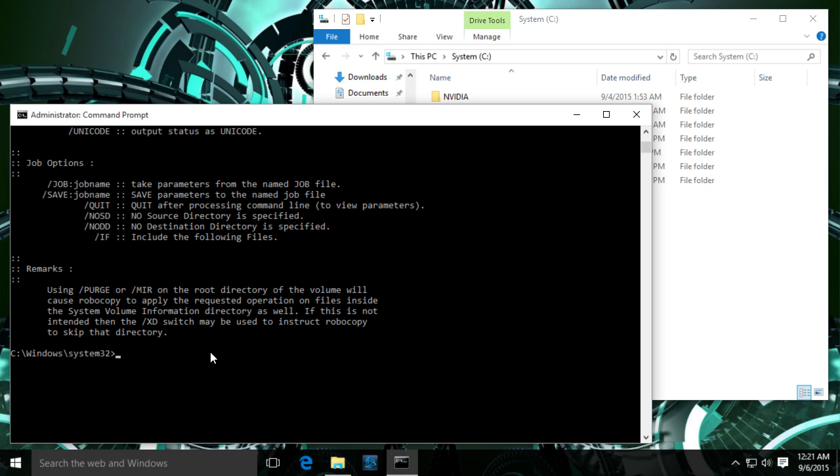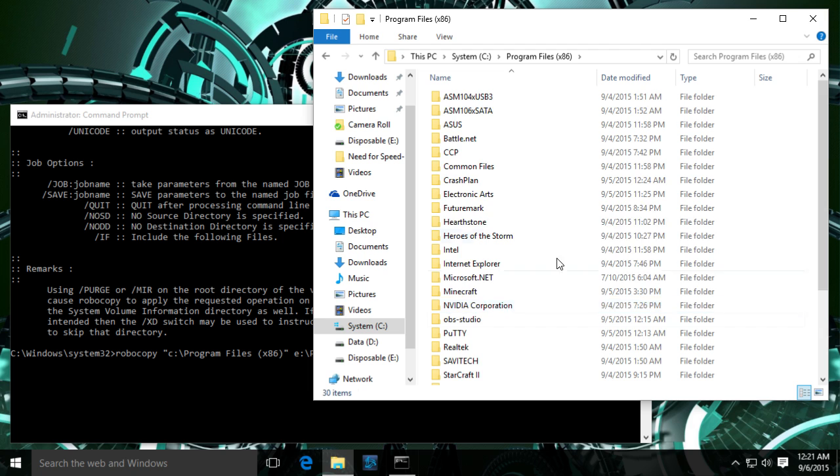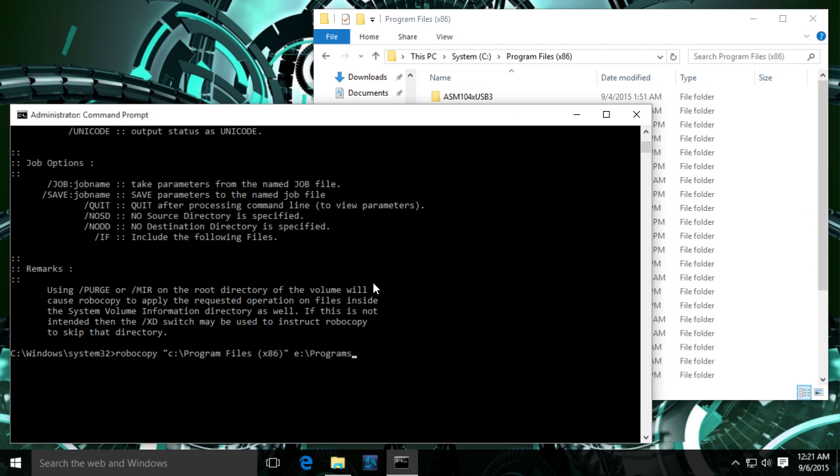But I'm going to type robocopy, and then C drive /program. I'm going to tab over to program x86. Honestly, it doesn't matter which one we grab. I'm not going to copy the entire folder. What I'm going to do is copy just the root level, and you can see there's no actual files in here. It's only folders. So I'm going to copy this without recursing into the folders, which means it'll copy the root directory only. If there were files, it would copy the files too, but there aren't any, so it won't.